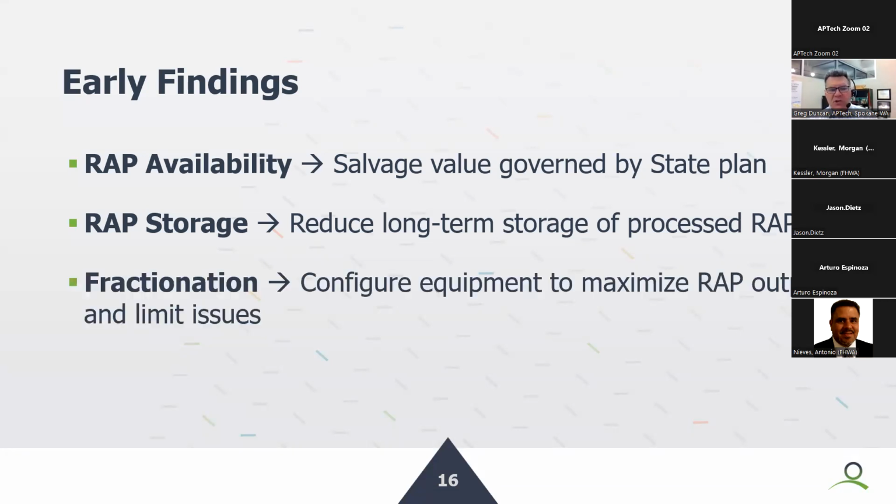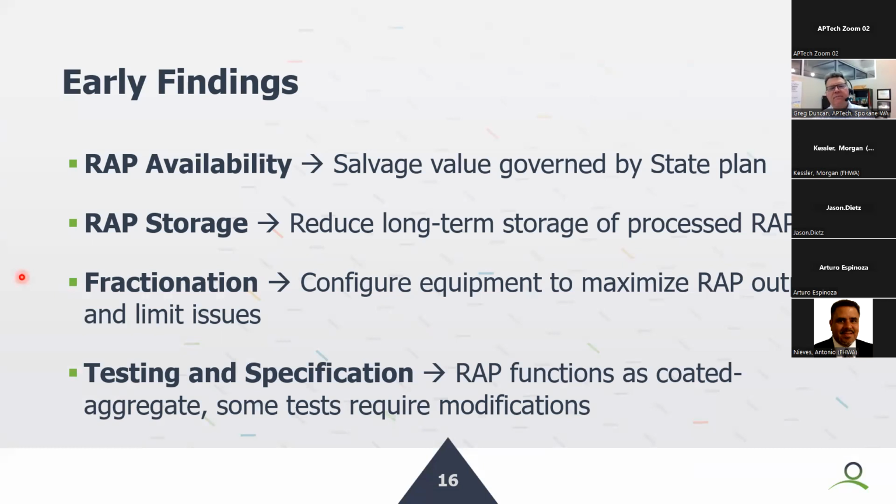From a testing and specification standpoint, Arturo spoke to this just a minute ago, that wrap functions as a coated aggregate in most cases, with very limited contribution of the asphalt liquid to the aggregate. Go ahead and advance that next. Yeah. And there are some tests that are standard tests for pavement preservation that will need some caveats, some delineation, and some explanation for how they would function with wrap being used there.